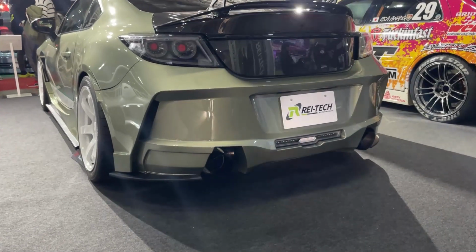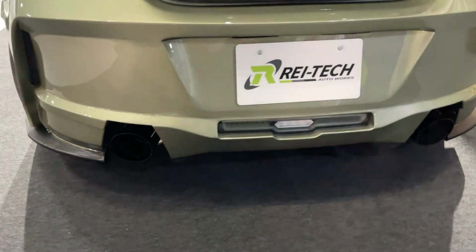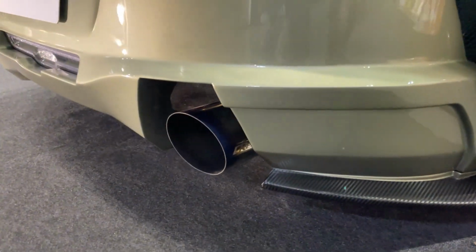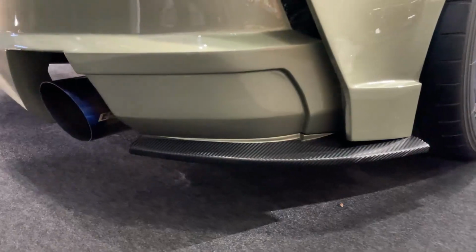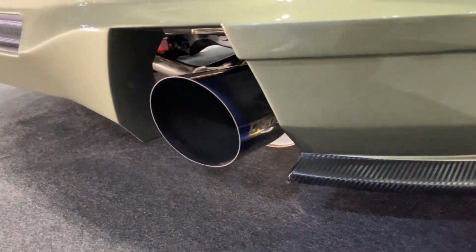Now taking a look at the back, we see some clear tail lights and fog lamps from Crystal Eye. Also has a titanium Grady exhaust, and we see that the bumper splitters also have some carbon fiber wrap.